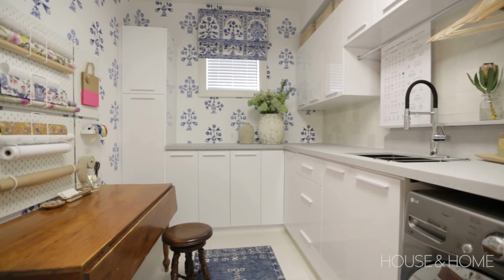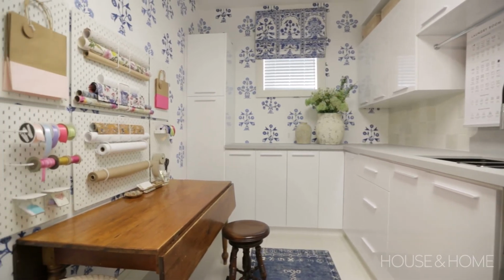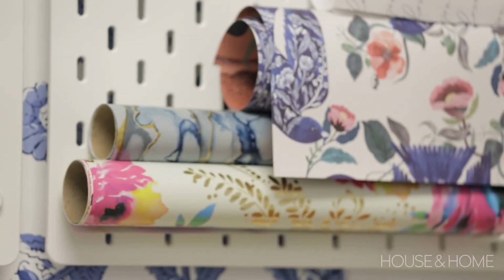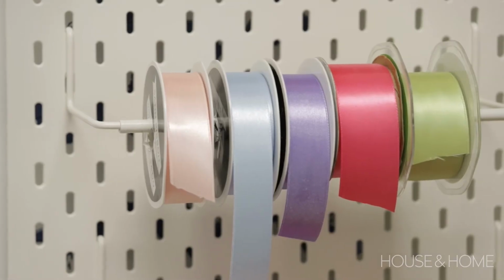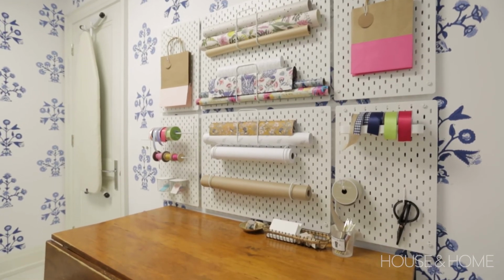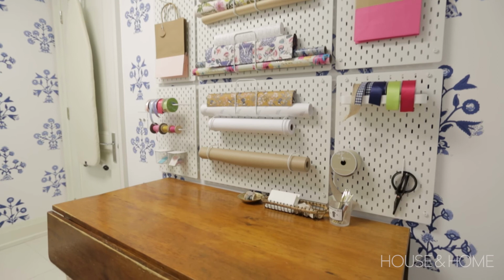My client had very cleverly installed this wrapping station prior to me starting with the project, and I loved the idea of making use of this wall space, and it just sort of adds a little element of decoration too, with beautiful wrapping paper and ribbons on display. So we decided to mount that again once the room was all complete.